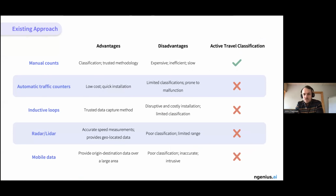The existing other solutions that are out there really just are not designed to capture active travel. They're based on magnetic induction, the weight of vehicles, loops in the road, and LiDAR, things like that, which are really focused on capturing large vehicles. Being able to distinguish between a cyclist or motorcycle, a pedestrian or an e-scooter is just not what they're designed for, and it's very difficult to get that kind of granularity that you need when thinking about these complex schemes.